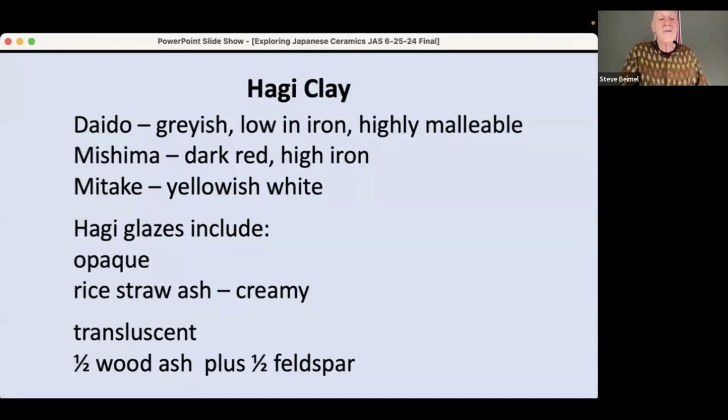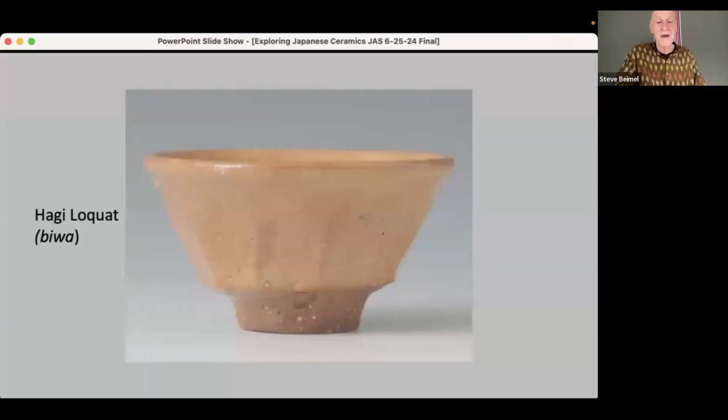So in Hagi, you have three kinds of clay, grayish, dark red, and yellow, and those can be mixed in various ways by the potter to achieve certain effects. And there are two glazes, and this is important. There are two major glazes in Hagi. One is this rice straw ash. It's very creamy. It's opaque. And the other is the opposite. It's completely translucent. It's completely clear. And that's half wood ash and half feldspar.